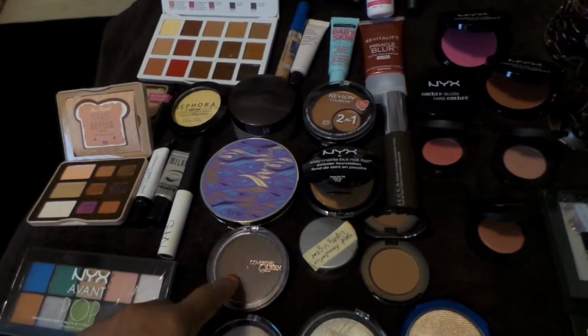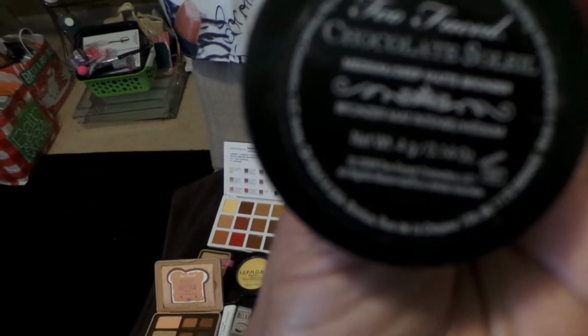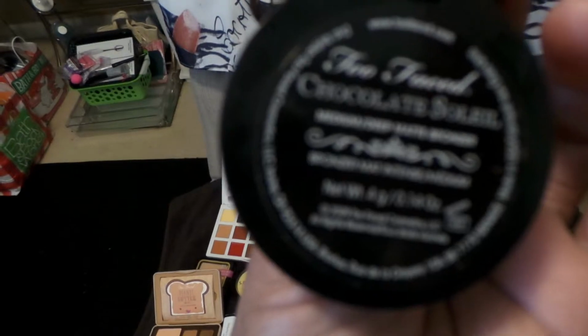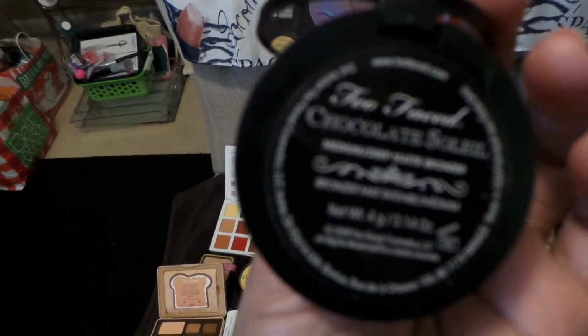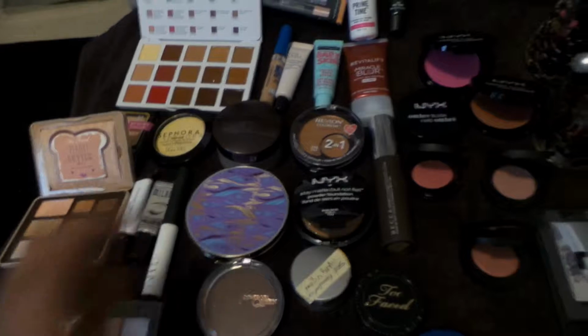And that's my drugstore bronzer, and then my high-end bronzer is the Too Faced Chocolate Soleil matte bronzer in the color Medium Deep. It's not focusing, but anyway, that's what that looks like. And I really, really like that one too. And yes, it does smell like chocolate.